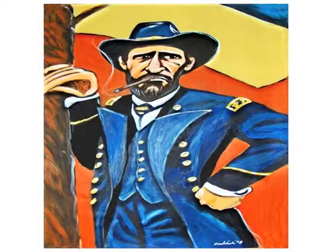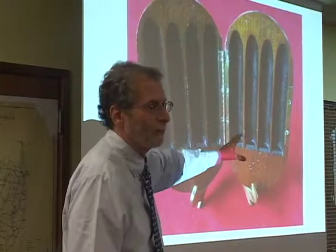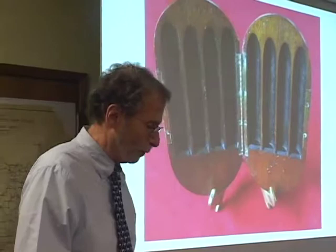This claimed to be General Grant's personal cigar humidor. He kept his four cigars in his pocket. That's what they claimed on eBay, and they were selling this thing. So that sort of covers the 1850s.